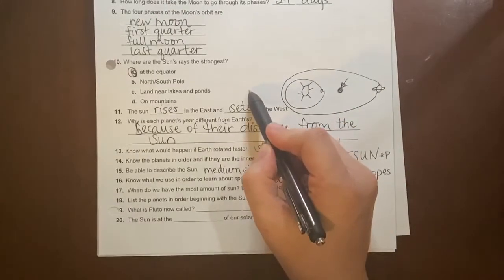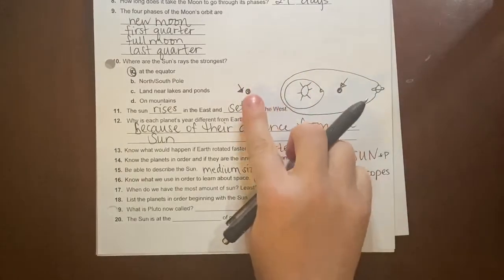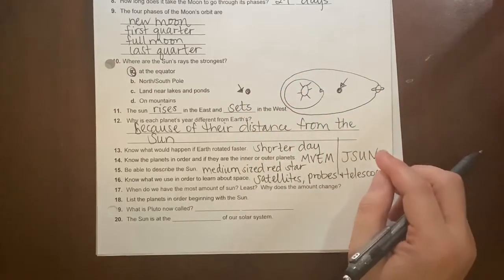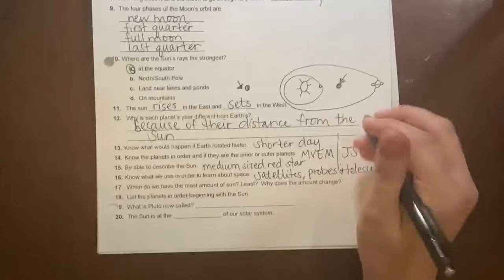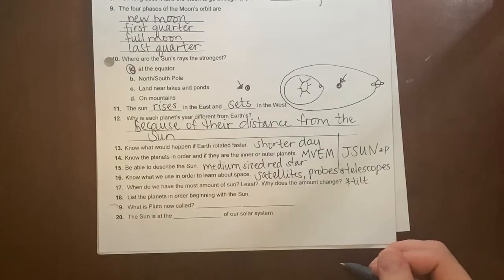And other times, our part of the Earth is not facing the sun. So if we live on this side and we travel and then we are on this side, we don't necessarily get the same amount of sunlight the whole year. So our tilt helps with that. If we faced the sun all the time, we wouldn't have a change in season, and it would be hot all the time or cold all the time.